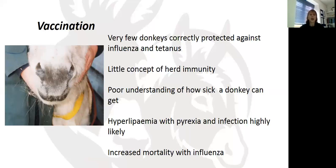So if most of the population takes the trouble to vaccinate their animals, then there is very low risk for everybody. So it's really a good thing to do. People also don't understand how sick donkeys can get when they get diseases such as equine influenza or equine herpes virus. Not only does it make them get the high temperature, the runny nose, the cough, what have we also said about donkeys that get stressed and get sick and get high temperatures? The next thing is that they go off their feed. The next thing is that they get hyperlipemia. So you end up with a donkey that's got a huge number of problems from a disease that was quite straightforward and preventable.